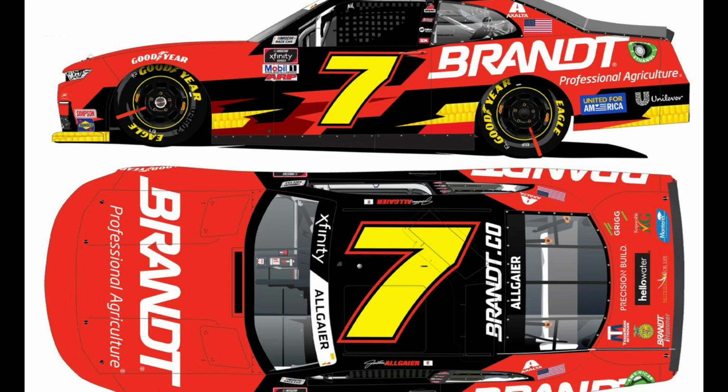And then we got Justin Allgaier. Yeah, finally we get a Justin Allgaier primary paint scheme. He's one of the most popular drivers in the Xfinity Series, right? And he has all these amazing paint schemes. Finally, we get his primary car produced, the Brandt Agriculture Chevrolet Camaro. So if you're an Allgaier fan, hey man, finally, we get it.